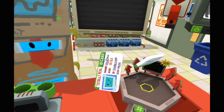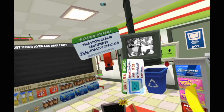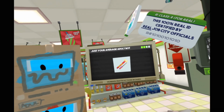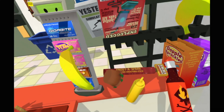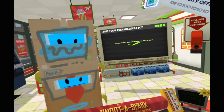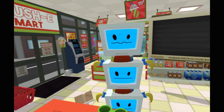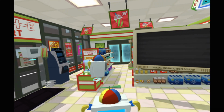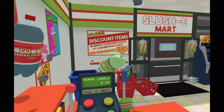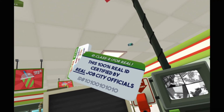Well, the technology is never wrong. That appears to be one legitimately adult robot. I guess you can give them their fireworks. Strange, but the most important thing is that the product is safe. Let's move on.